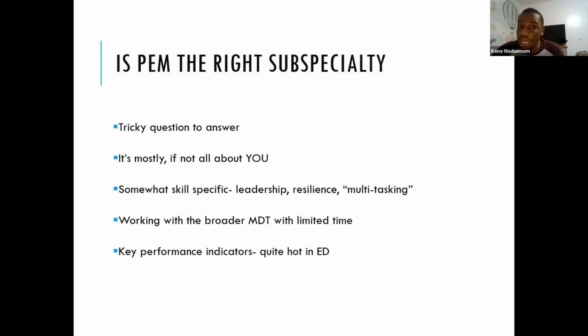Some people are lucky actually to get a PEM, a pediatric job that involves a tertiary ED job in their level 1 training, and that actually gives you a bit of flavor to whether this is what you want. But sometimes it's really very important for you to think about that.